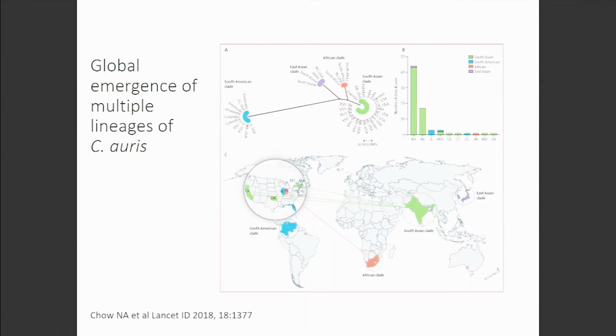If I sequence isolates from the South Asian clade, genome sequencing, you can see here they're within like 10 to 100 SNPs of each other. But the 4 different clades are all thousands of SNPs different from each other. So it really does seem like it evolved independently 4 times. But we don't understand where it came from.